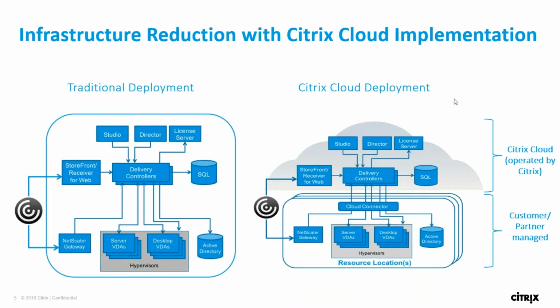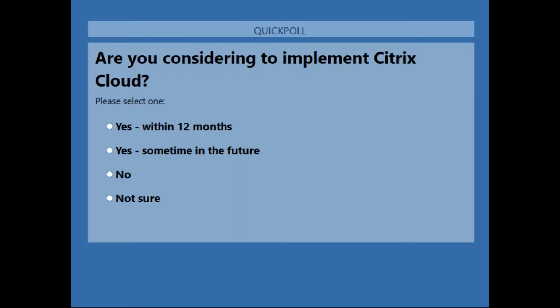So before we move on to the further presentation, I would like to post a poll question and take your opinion. So please answer this. The question is, are you considering to implement Citrix Cloud? We'll have another 5-10 seconds for the audience to answer. And we are getting good response. Okay, great. So 27% say yes.